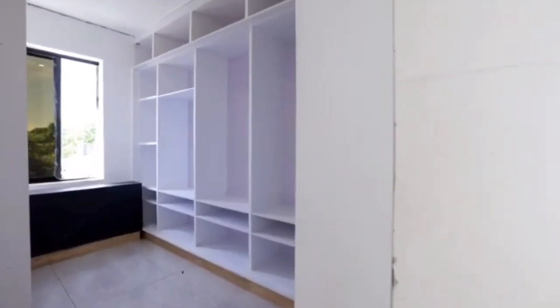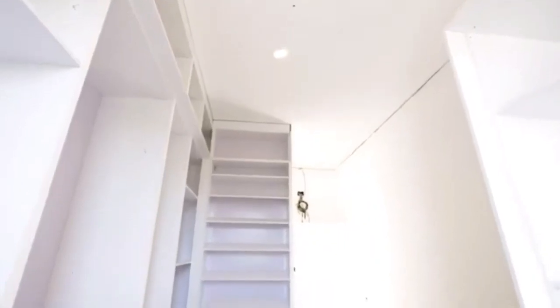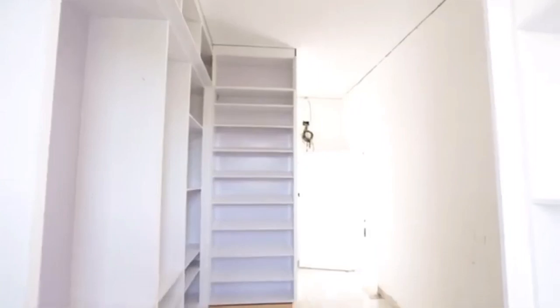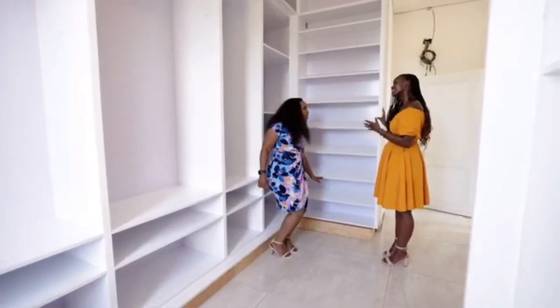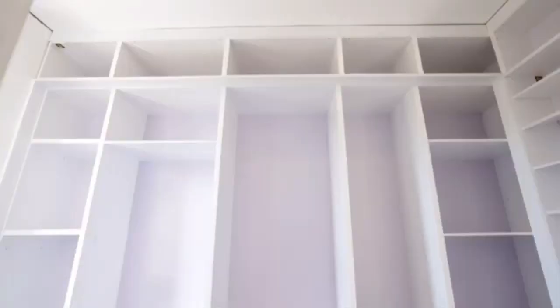I think I know where we are. A walk-in closet. Super spacious, well thought out. I am immediately seeing shoes. Shoes, yes, shoes all the way. Whee! I want this one and this one and this one and this one and this one and this one and this one. This is beautiful. There's enough room for his and hers.